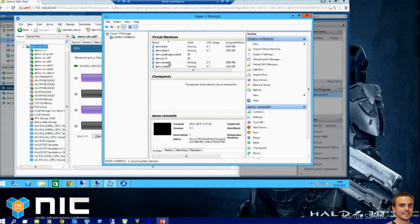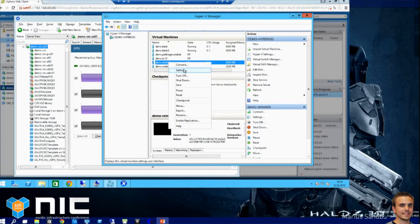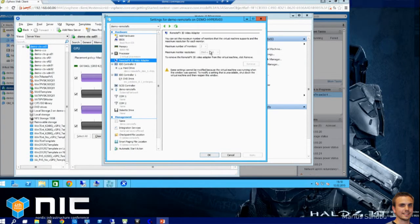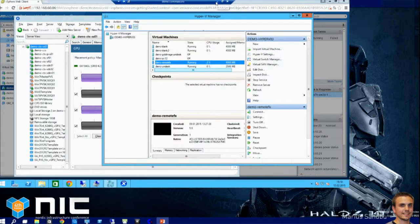Step two, I need to create a generation one virtual machine. Click settings, add hardware, and here I have something called RemoteFX 3D video adapter. I click on it, add it, and I already have it here. Then I define the number of monitors and resolution. What does that mean? It basically defines how much memory is going to be allocated to the virtual machine. If you try to create a generation two, the RemoteFX video adapter wouldn't appear at all. So that's a step backwards. And I've also been told it's not going to change in the next version of Hyper-V.